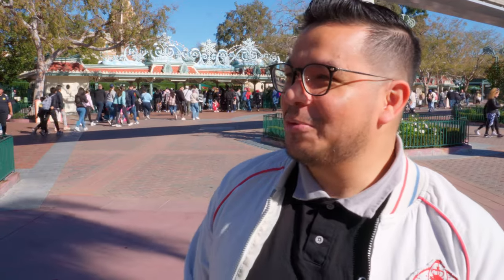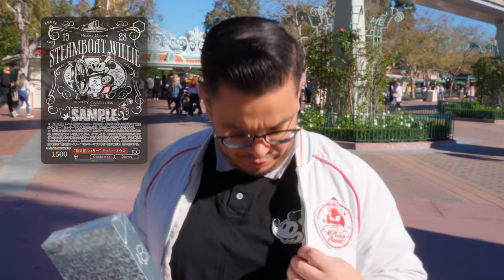We're going to be opening it all across the park with iconic attractions like Pirates of the Caribbean, Mr. Toad's Wild Ride, and such. So come with us. This is going to be a different opening than usual. So hopefully we're able to pull that Steamboat Willie card that is supposedly worth a lot. So we'll see. Steamboat Willie, here we are.